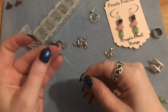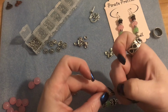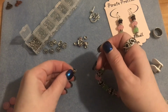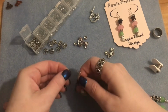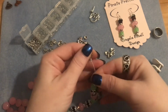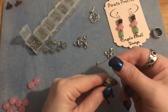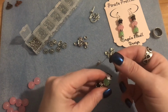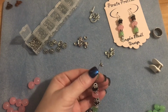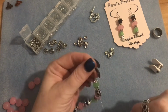I am going to add my, oh, I had to put it through the other side of the wire guardian. Okay, and then I'm going to put my lobster claw clasp through there and make sure that it goes in the middle of that wire guardian. It's up in the top of there. And I'm going to bring my wire back down through my crimp bead and the bead cap, the green bead, just a couple of beads to go back down. Wherever it comes out, I'll go ahead and pull it with my pliers, just to give me an extra little pull.